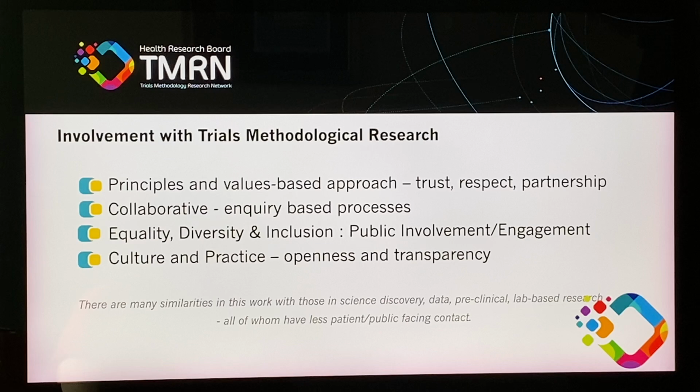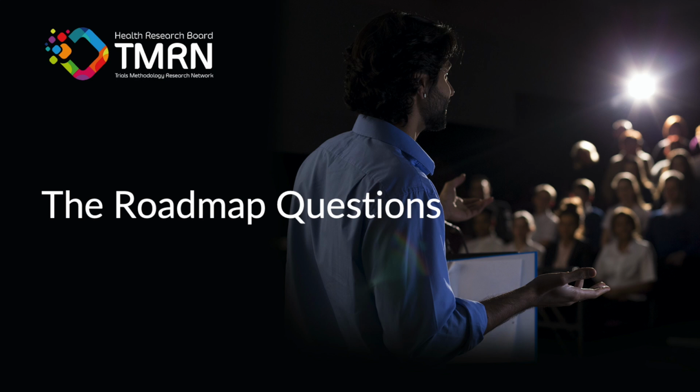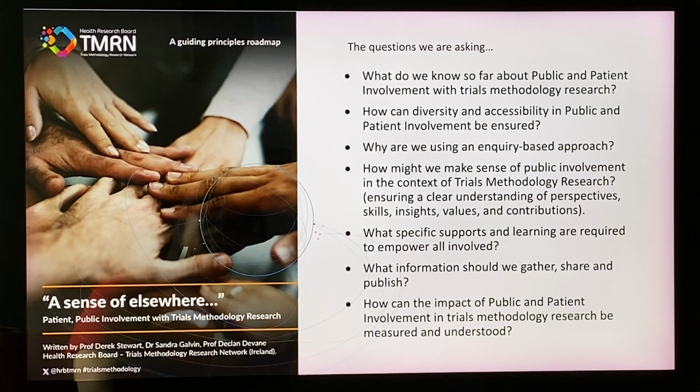The third aspect of it is equality, diversity and inclusion, and why this matters so much to patient and public involvement. And equally, if we're doing patient and public involvement, we should also be doing equality, diversity, inclusion and access. We have certain questions that we're setting off to do, and I shan't go through all of them. But what we want to do is work from what do we know already? How can we make sure that equality and diversity are there and part of what we're doing? How do we make sure we're using that inquiry-based research and those other questions that you can see?